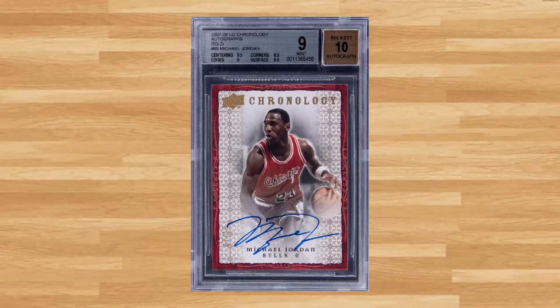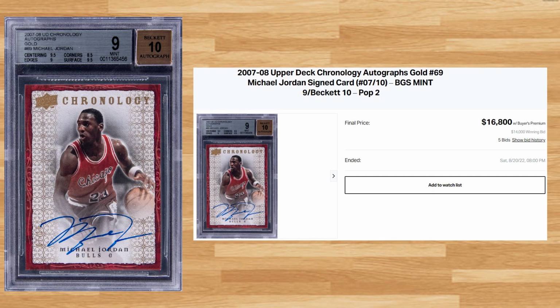Kicking off the top 10 of today's list is this 2007 Upper Deck Autographs Gold Michael Jordan, card number 69. This BGS 9 received 5 bids and sold for $16,800. This is the autographed gold parallel that was serial numbered out of only 10, and also the first ever sale of this card I could find in any grade by any grading company.